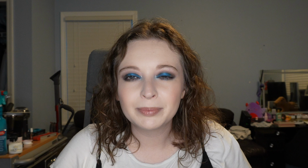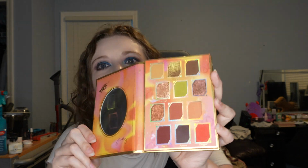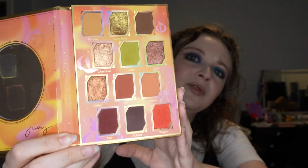Okay, my next palette. And if these palettes are not still there, I definitely would look towards the colors if you're trying to find, I guess, dupes of them. So my next one is the Red Dragon Ondai X Judy. I told y'all I did have Judy's pastel palette, but I also had her a little bit more fall palette, and this is that fall palette.